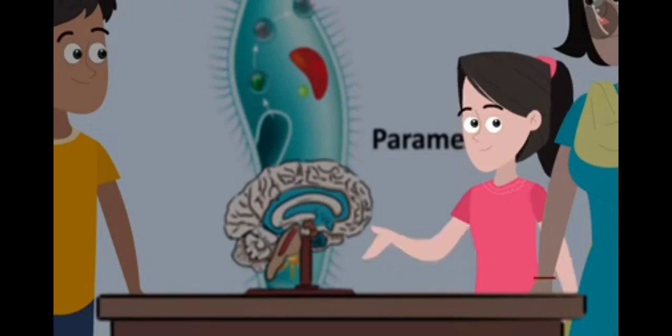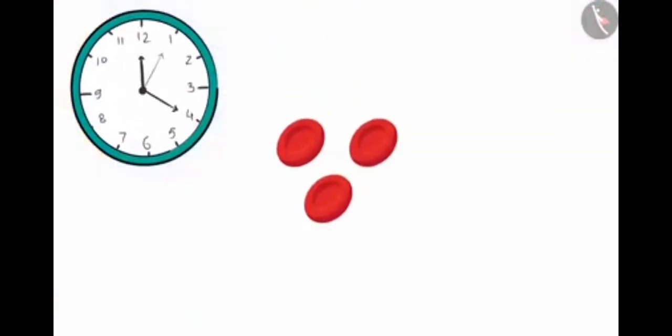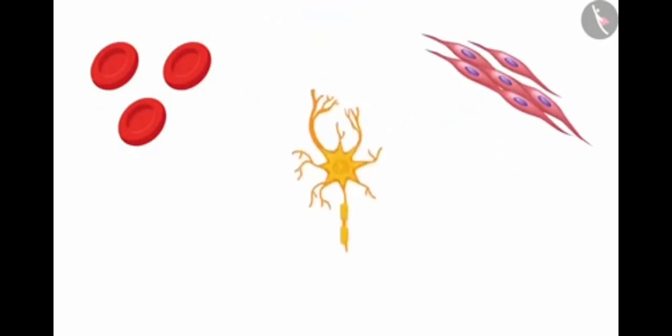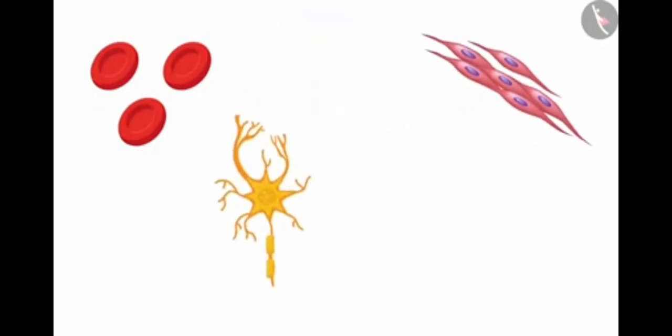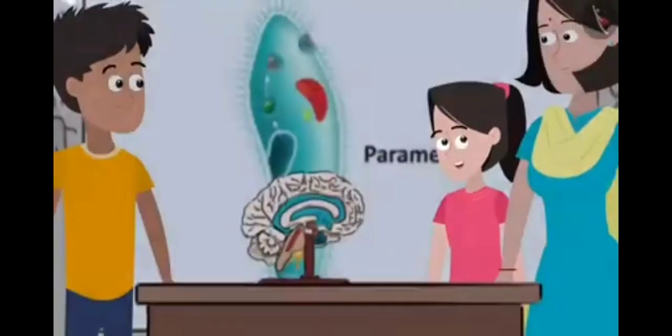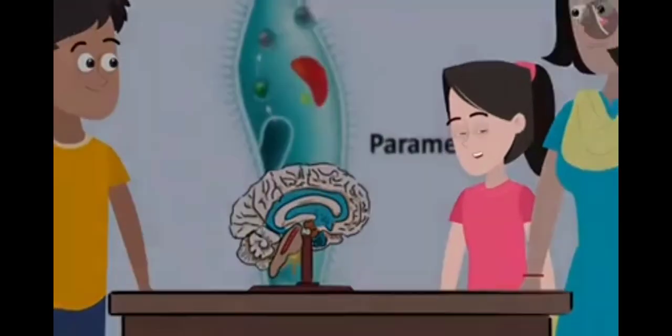Can you refer to your textbook and try to identify which types of cells are these? Mummy, I was wondering, will bigger organisms like elephant and giraffe have bigger sized cells? What do you think, friends?